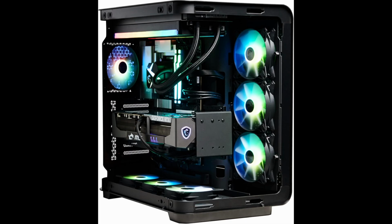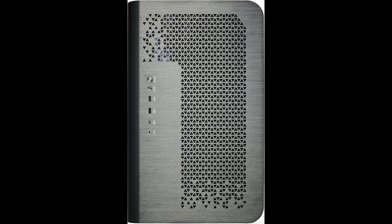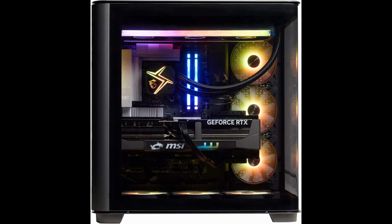Today we're diving deep into one of the most powerful and versatile gaming desktops of 2025, the MSI Vision Elite RS AI 2 NVZ9-1288US. This system is built to handle everything from the latest AAA games to demanding video editing and even everyday productivity with impressive ease. Let's start with the heart of this machine, the processor.